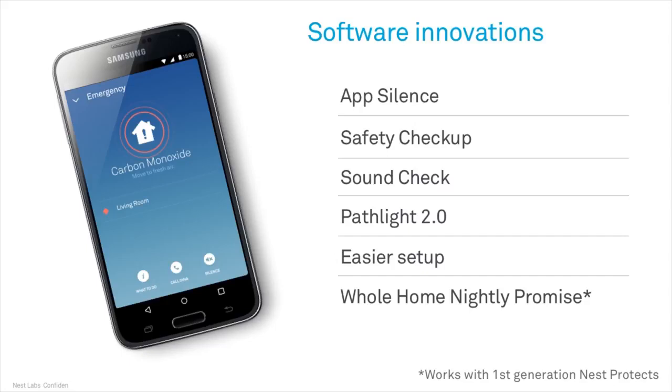And Pathlight is, for a lot of Nest Protect users, a sentimental favorite. In a darkened room or hallway, Pathlight allows Protect to sense the homeowner's movement and will light their way if they get up in the middle of the night. Setting up Nest Protect, whether it's one device or several, has never been easier, and this process is covered in another video.